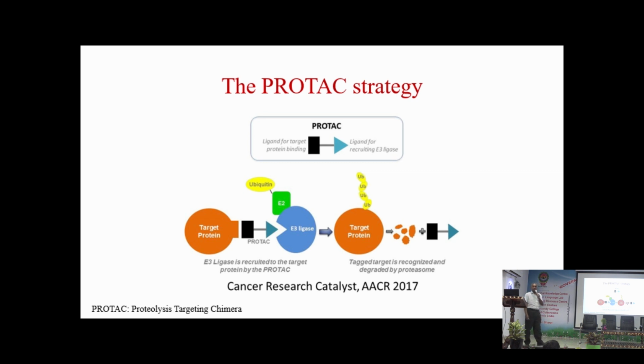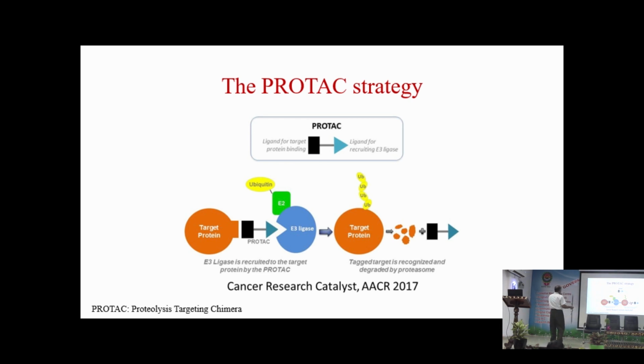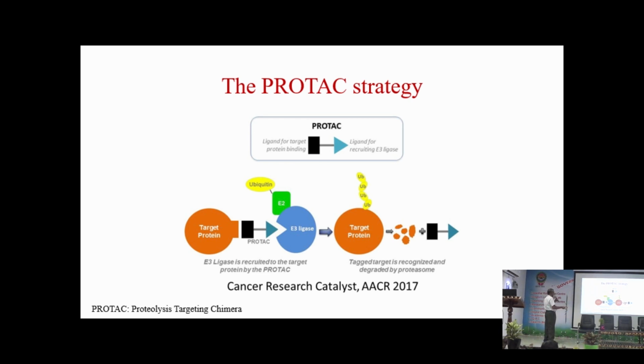Okay? For example, let's take cancer. In cancer, one of the proteins that is always misbehaved in most of the cancers is RAS, R-A-S. So let's say you want to remove that RAS from the cytoplasm of the cell, right? So you design the PROTAC in such a way that this black part, which is part A, binds to RAS. Okay? So this is your target protein that you want to destroy. You don't want this target protein because it is misbehaving. So you design the molecule in such a way that this part binds to the target protein that you want to get rid of, and the other part binds to the E3 ligase.